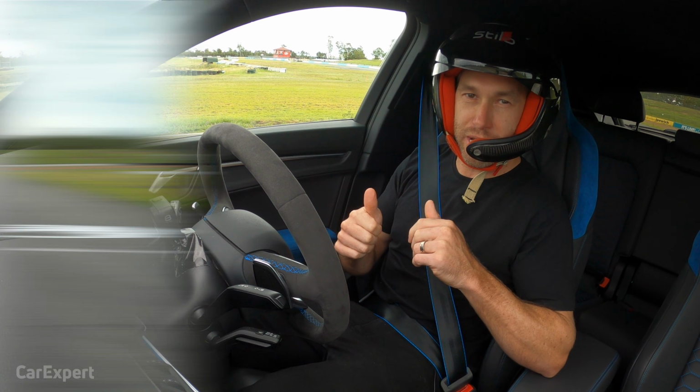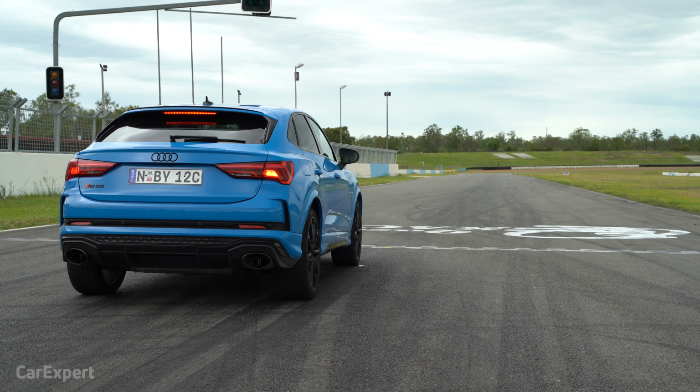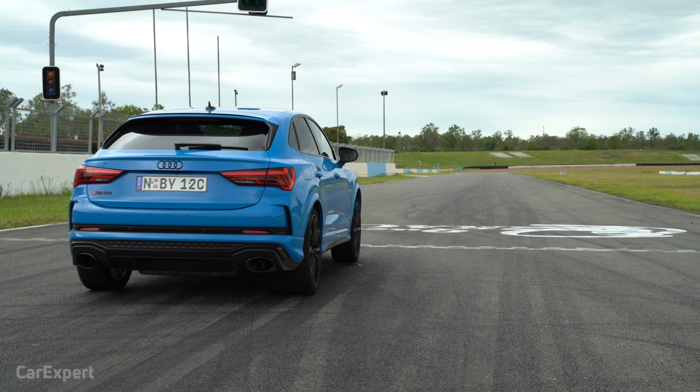First we'll do the 0 to 100, and then the braking test, and then we'll get on the track and do some fast laps and see how quick she goes.